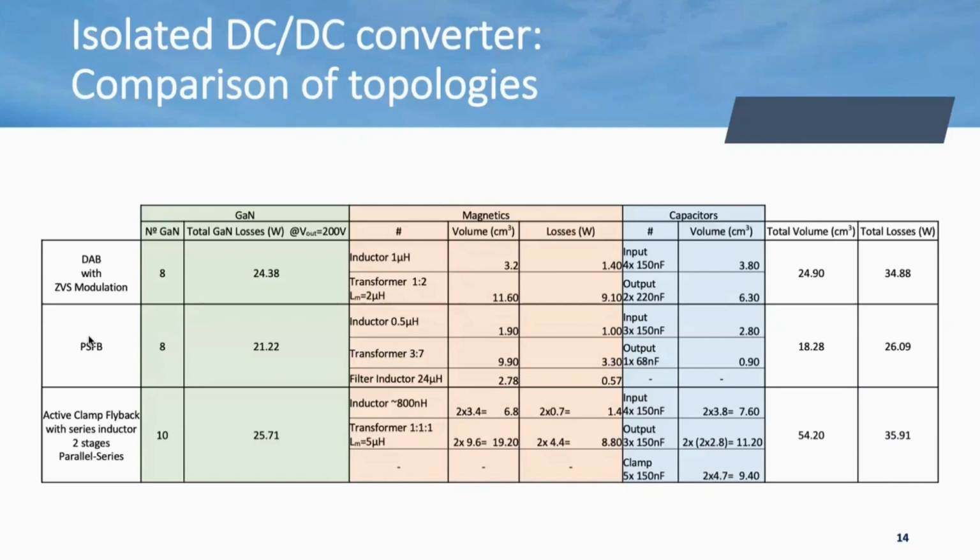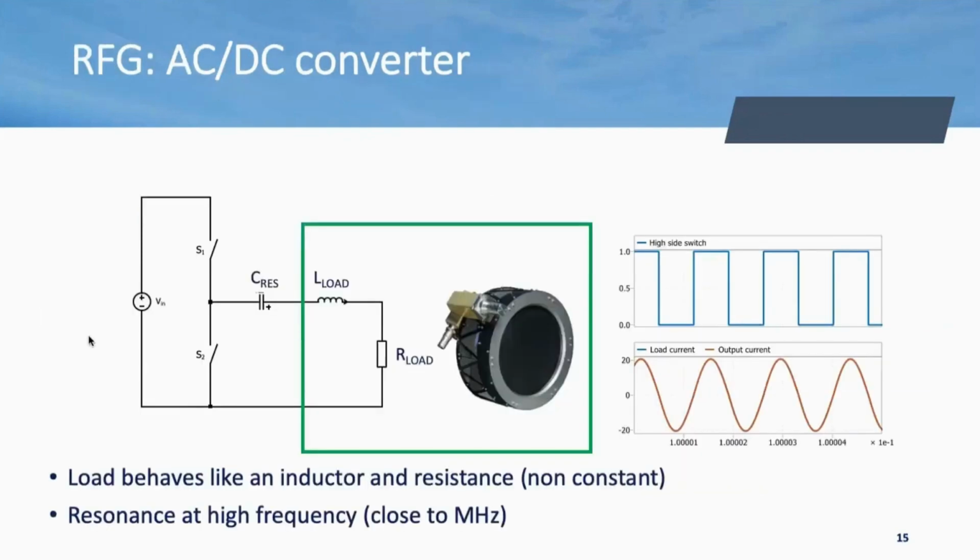Okay, next, please. Now, let's focus on the second stage, the inverter, the DC to AC converter. The topology for this inverter is quite simple. Basically, it is what you see here: two switches, S1 and S2, that create the blue square voltage on the right. This square voltage must be at high frequency, at the frequency of the thruster. Let's think about 700 kilohertz, close to 1 megahertz.